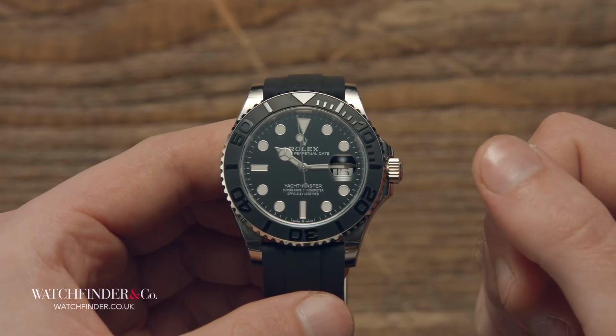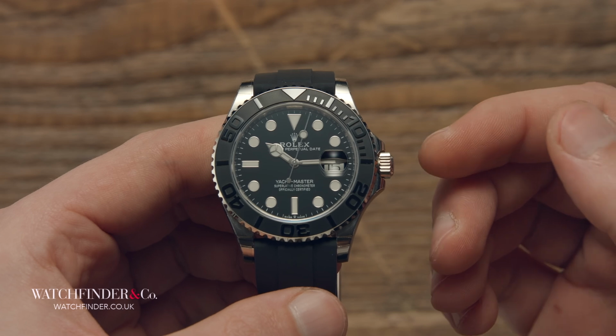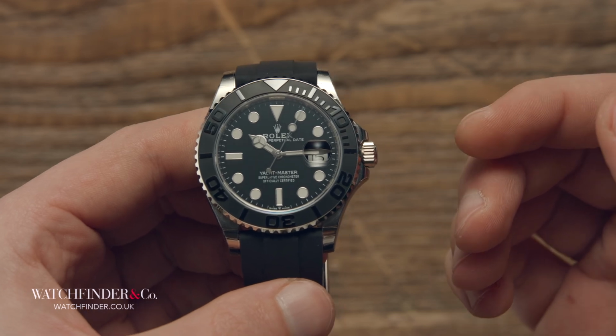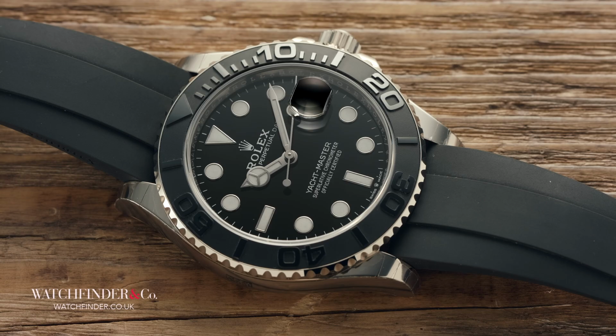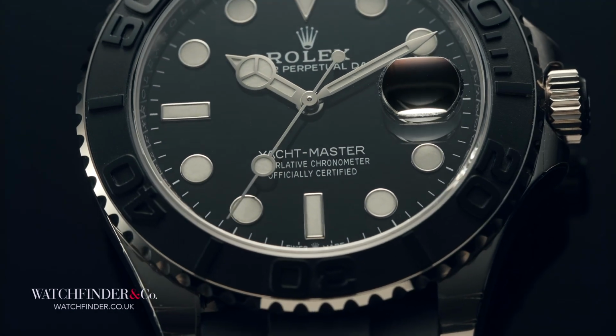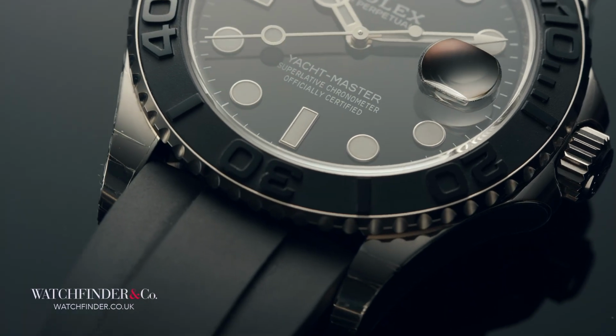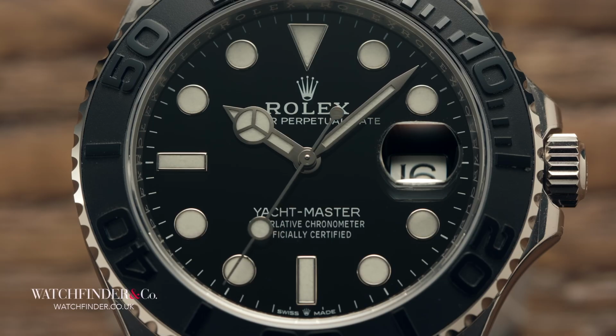And in 2019, Rolex went one step further, going head-to-head with Audemars Piguet's bread and butter, the Royal Oak Offshore, with this, the Yacht-Master 42 226659 in white gold and black ceramic. Inflated to 42mm, like the Royal Oak Offshore, and decked out with a sporty rubber strap, again like the Offshore. This is Rolex telling us that it's ready to climb a rung on the luxury watch hierarchy.